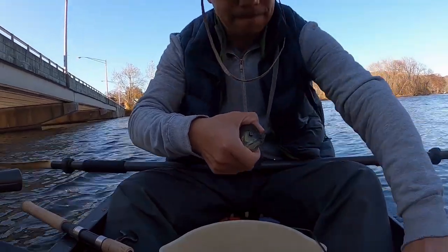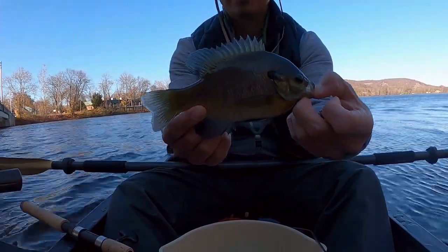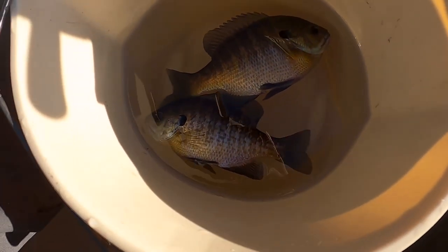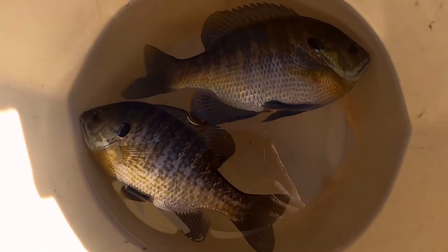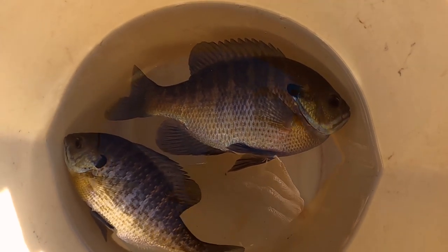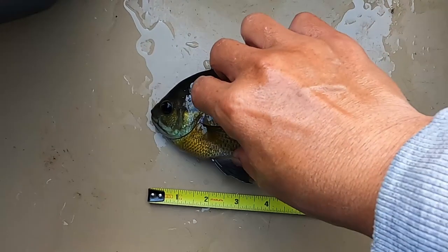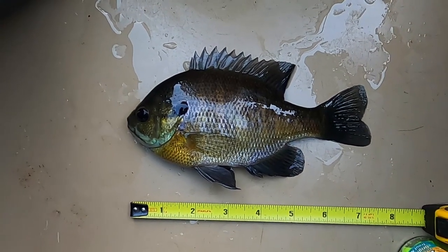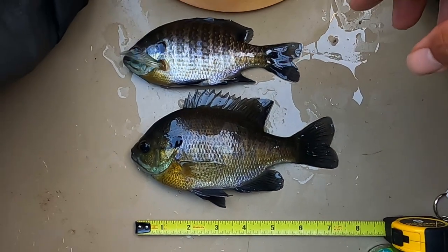Look at that sweet bluegill. Barely hooked that. That's a good size one. I like to play dead, but now you can see side by side. The first one is the lower left. The second one was a nice big one. 7.5 inches. I still like to call you a monster bluegill because you're chunky. You're about 6.5 inches and then 7.5 inches.